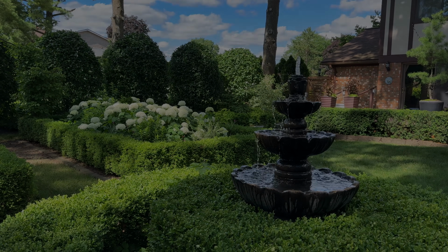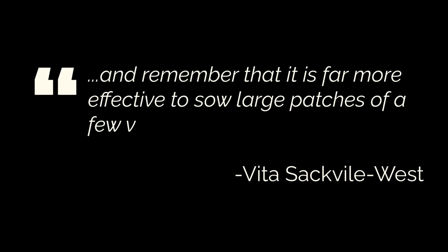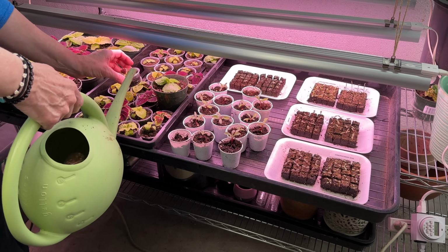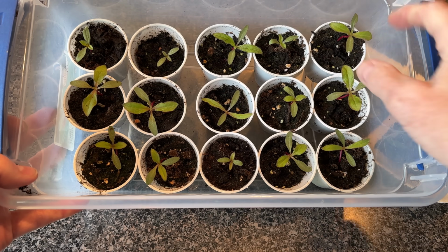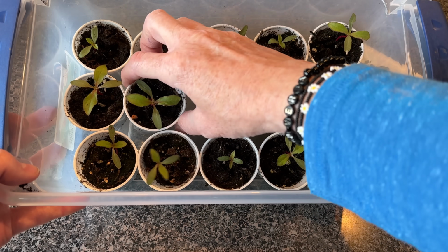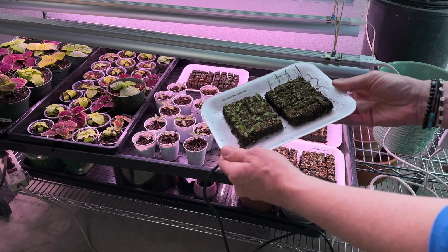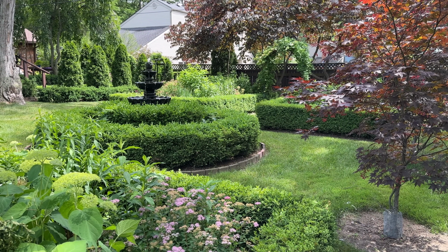She wrote, "And remember that it is far more effective to sow large patches of a few varieties than small patches of many. What you sow must depend on your personal taste and the coloring you want. As a change from the usual jumble, pretty and gay though it may be, we might find it more original to concentrate on one color." I've never read a gardening book that was so easy to read.